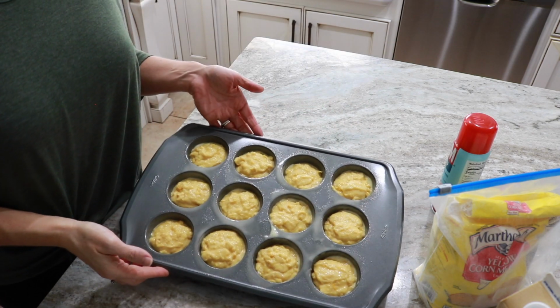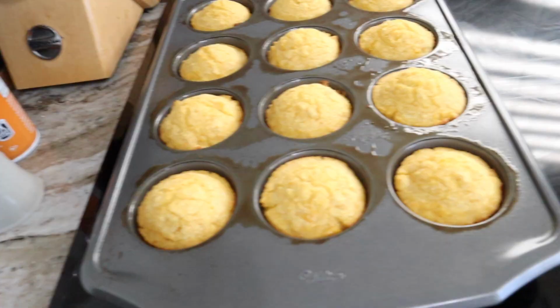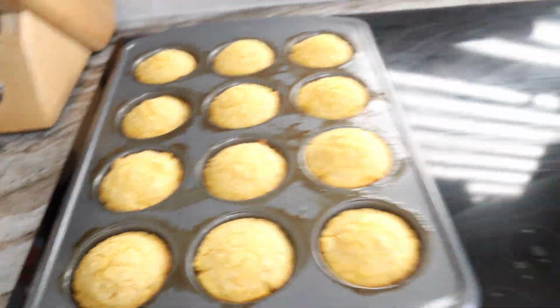Okay, they are ready to go in the oven. I have the oven preheated to 400 degrees. They're going to go in for 15 minutes. Okay, here are the corn muffins fresh out of the oven. They are looking nice and crispy, looking perfect.